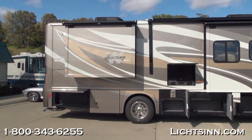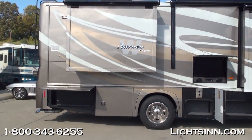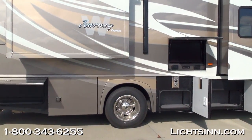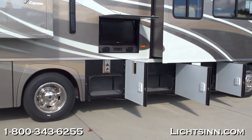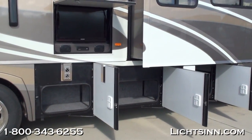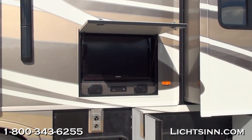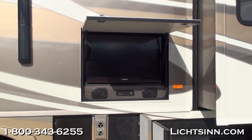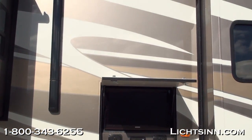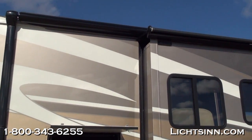Taking a look here on the curbside or passenger side, you can see we've also added the exterior entertainment center, which features an LCD television as well as a DVD player. Lots of storage within the 34Y with the new upgrades and changes of the propane tank. Here's a good shot of the high definition LCD television, which is pre-wired into the satellite system. This coach is pre-wired for satellite, and we can add any of the 3 types that you might want.